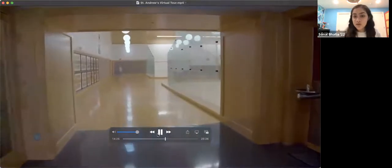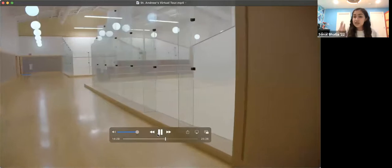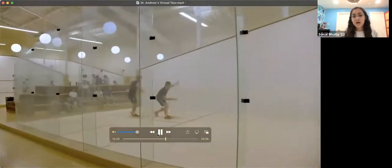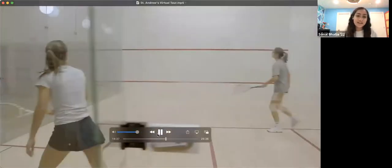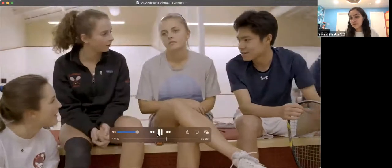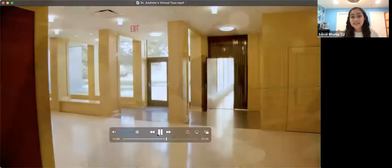These are the new squash courts. So we have the old squash courts in the old gym, and then these are the new ones where the varsity squash team practices, and then JV squash practices in the old courts. So squash, as you know, at St. Andrews has always been very competitive, will continue to be. It's an incredible sport, and we send our team to nationals every year, except last year because of COVID and all the athletes were really sad, but they're ready to go for next year and they're already practicing.